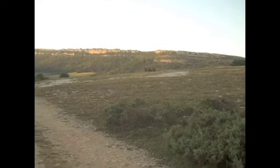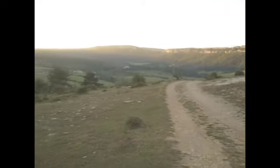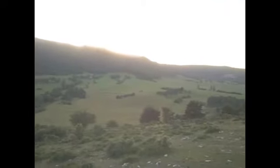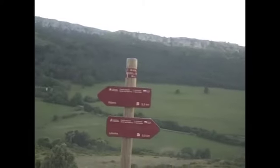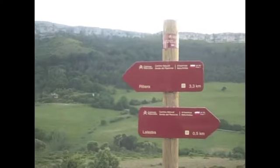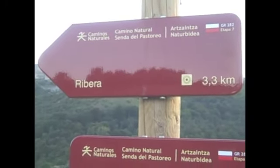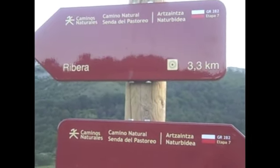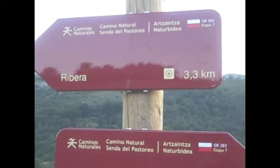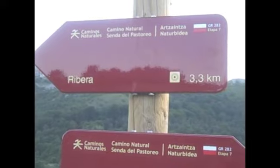I came down running from Arrayuelas until here because, as you can see, the sun already set. It is 9:30 and I have 3.3 kilometers to Ribera, and then from Ribera I need to go to Herrán. I don't remember how many kilometers, but I'm gonna run all the way to make sure that it is not dark on the way.